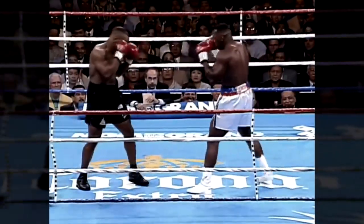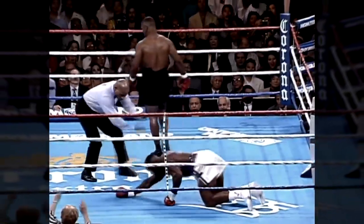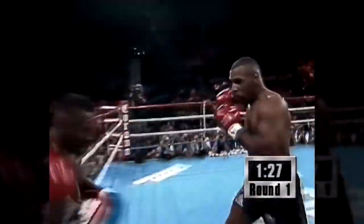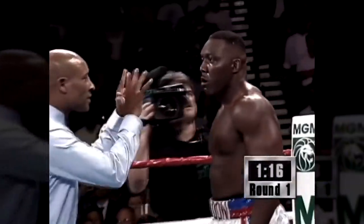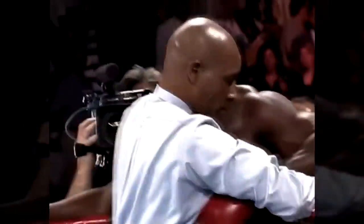In the middle of the round, Seldon was knocked down with a left hook, followed immediately by a straight right. The boxer got up to the count of 8 and continued the fight, but was again knocked down by a left hook. Bruce got back to his feet but lost his balance. Referee Richard Steele stopped the fight and awarded Tyson the win by TKO, making him a 3-time world heavyweight champion.